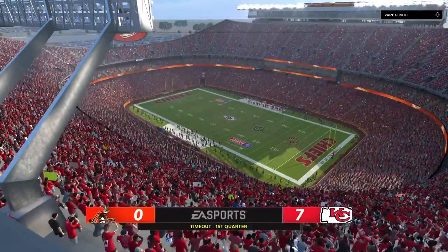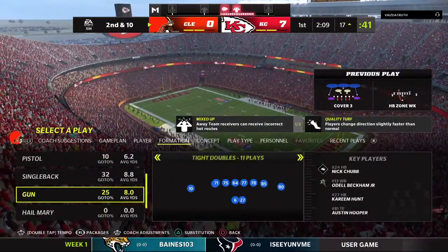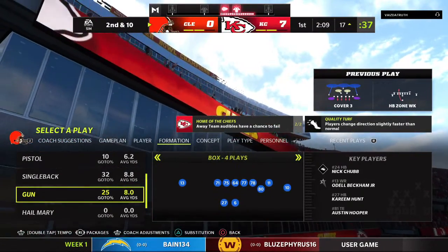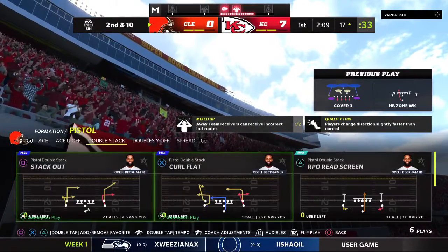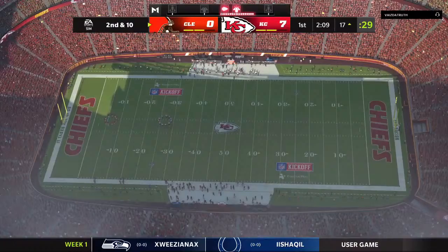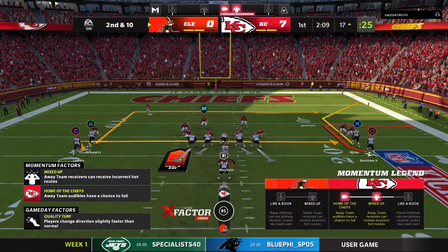Now with a play clock at 4, we're going to get a timeout call. They'll have 2 remaining as we step aside here in this first quarter. Officially nothing on that last run. They'll try again 2nd and 10.